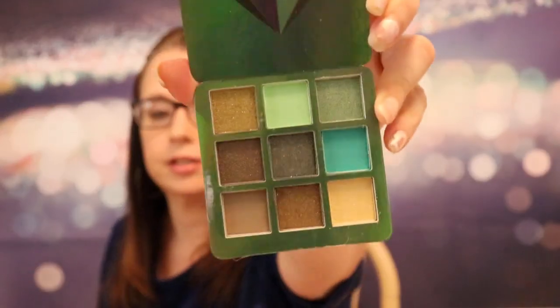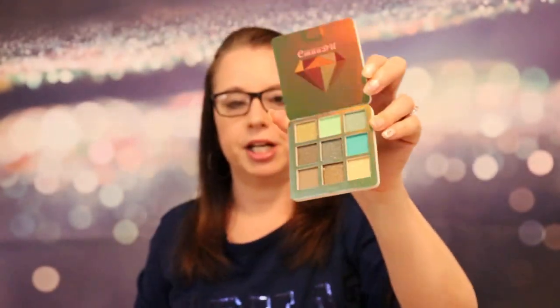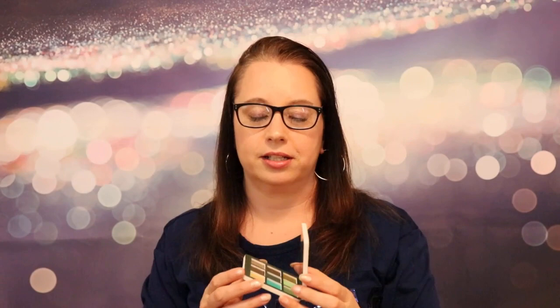There you go. So there's 3, 6, 9 different colors, and it looks like most of them are shimmers. There's a couple mattes. Take a look. Yeah, this is a really pretty packaging. So, okay, let's do some swatches.